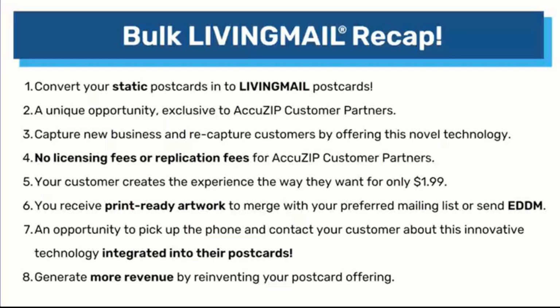At the end of the day, you're going to receive print-ready art. It's going to be a one-off, two-sided, and you can take it as is, or of course, there's no address on it, or you can use it as an EDDM. Right now, the size is a 4¼ by 6, but over the next couple of weeks, once our testing is completed, we'll be adding the large postcard size, the new format the post office is offering, the largest postcard size, to this offering.